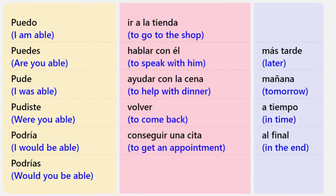No pude conseguir una cita para mañana. We'll do the Latin American pronunciation, una cita para mañana. And how about, would you be able to get an appointment for tomorrow? What would that be?